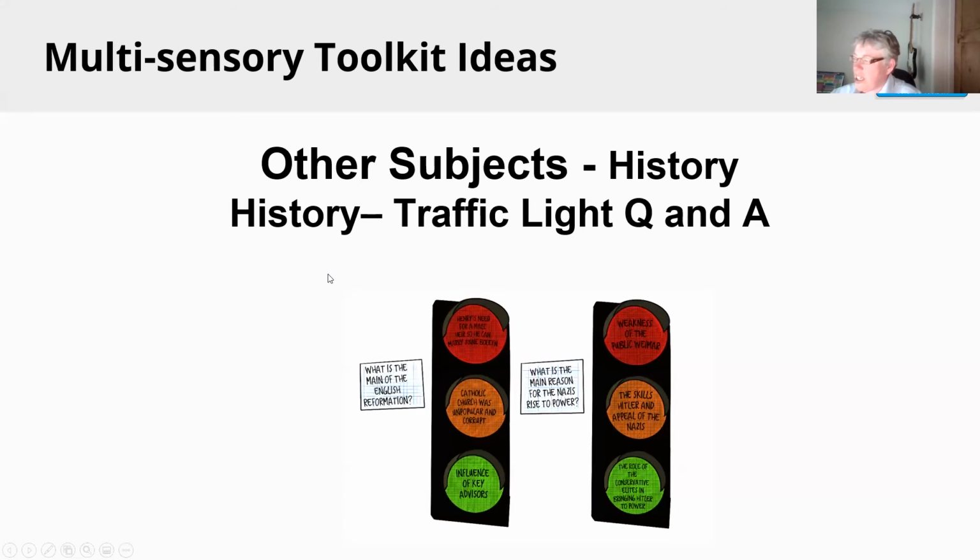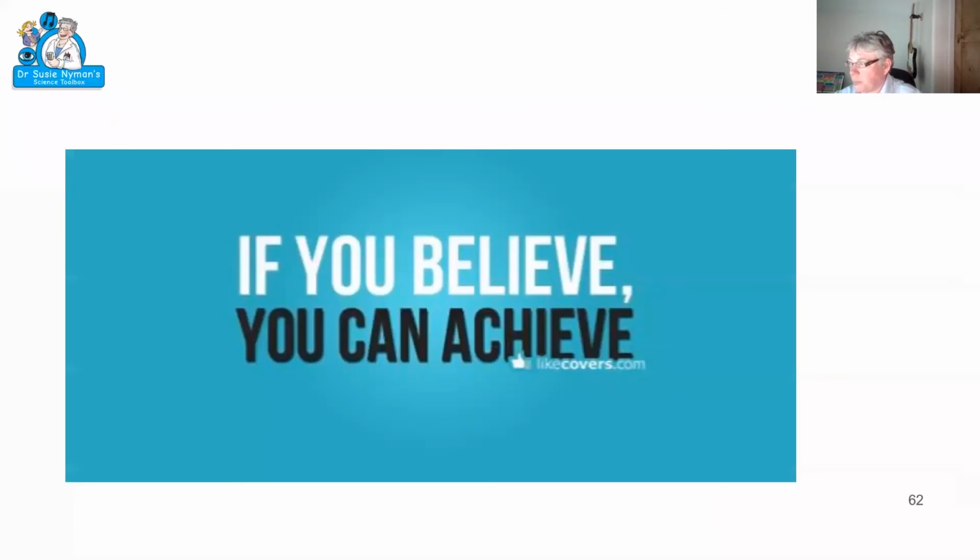Now, this is an idea for history that can be used for anything. This came from our head of history, Gavin Sheffield. He suggested colour coding the questions and the answers. So the key word would go on a pink or blue revision card, and then the main answers to that question might be yellow or green or whatever. But traffic lighting those questions and answers, I think, was a really good idea.